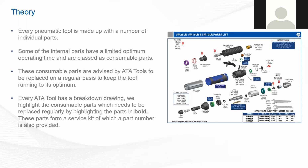So on the diagram, you'll see some of the items that are highlighted in blue. Everything that's highlighted in blue would be part of a service kit that can be ordered separately. So what we want to make sure we do, like Rhys mentioned, is proactive maintenance. Order the service kits and repair them as needed, and not wait till the tool fails, because when the tool fails, the cost of repair is just going to go much higher.